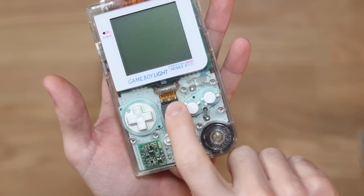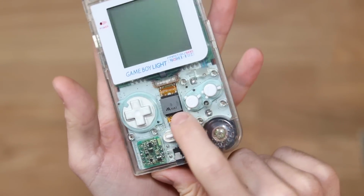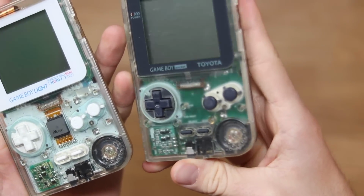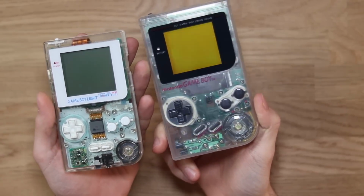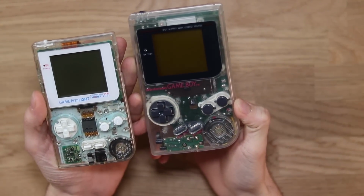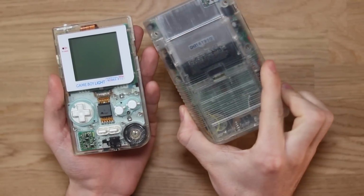This right here is the step-up transformer for the electroluminescent backlight, and I think it looks super futuristic inside there, almost like the Iron Man arc reactor, whatever it's called. However, on the Play It Loud DMG, that one actually is completely transparent. It's not quite as polished as you can see there, but it is completely clear and transparent, and I love that they brought that back for this.